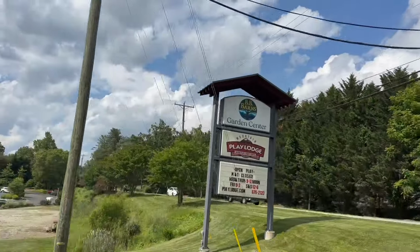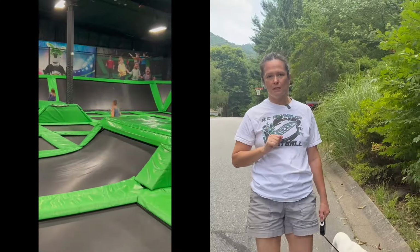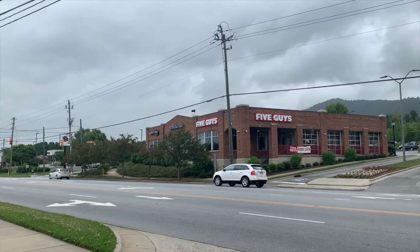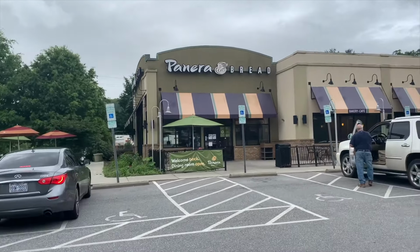Mountain Play Lodge, Launch AVL, where you and your kids can jump. All kinds of shopping and dining are right here in South Asheville. And I know it's not like the rest of Asheville. There's more of a franchise feel and generic vibe to dining and shopping here in South Asheville, but there's a number of local places that are coming to South Asheville as well, and that is amazing. That is great. We welcome them here.